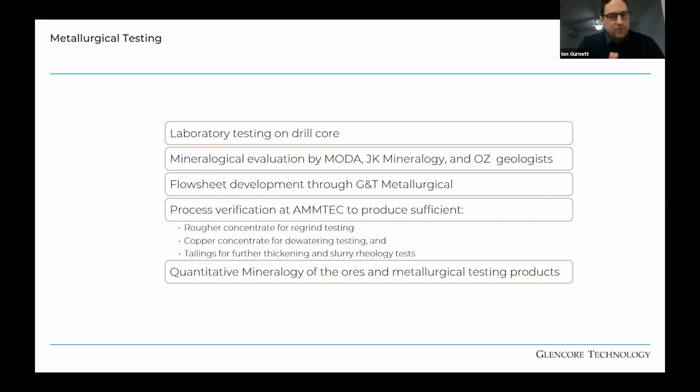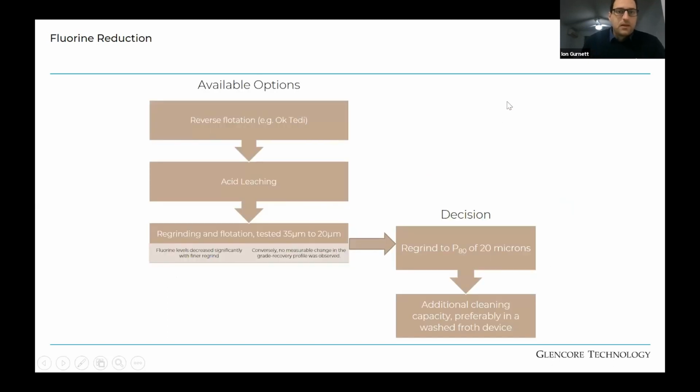verified, enough rougher con was done for regrind testing, copper con for dewatering and tailings for thickening and slurryology, as well as quantitative mineralogy. And they found that there were three options that they could go. They could go down the reverse flotation route, like Octetti, do an acid leach, or they tested regrinding and flotation down from 35 microns to 20.